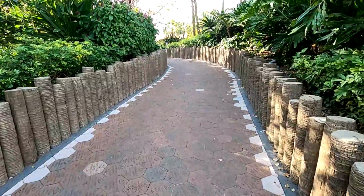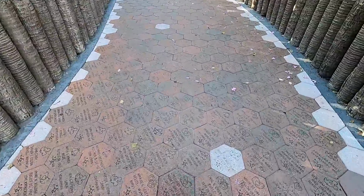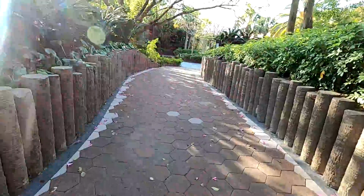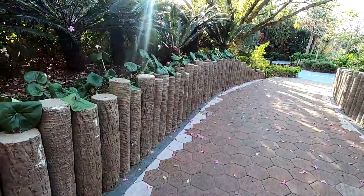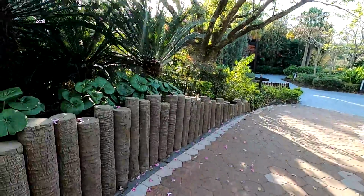You can see as the walkway progresses here, it gets more and more of that natural feel of the Polynesian. And if you look closely at those bricks, there are those classic bricks with those different donors, it seems like. So very nice to see that's still around here, as well as that classic styling of these rails here between the dirt and the walkway here at the Polynesian.